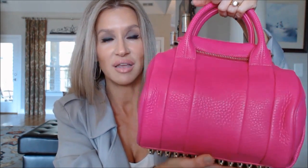It's brand new, I know, but I can see a couple of little places on it where it's rubbed or whatever, but that doesn't bother me because I saved so much money, and I know that's going to happen with me too.